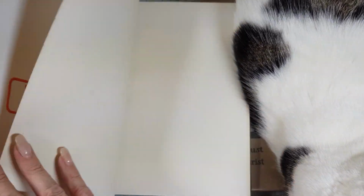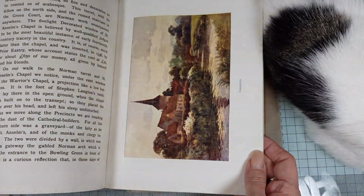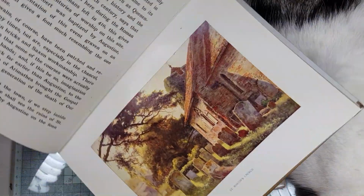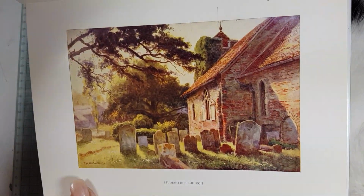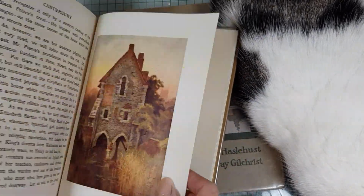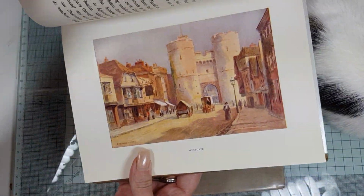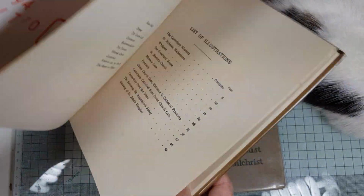Then we've got Canterbury. Same again, there are just a lot of lovely images in here that I will use as big tags or journaling cards. Cut them down. Oh, I wouldn't use that one because that's a cemetery. That wouldn't be very good in a journal, would it? Oh, jeez. Right, okay, not the cemetery one. But there are some lovely old pictures in here that I would just cut down and make into big tags.